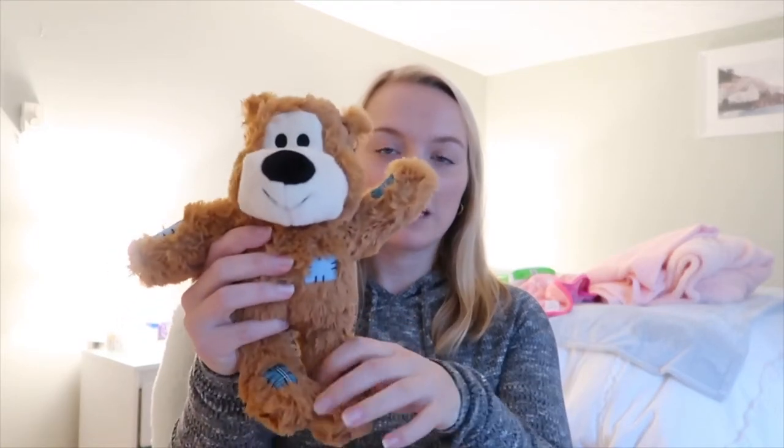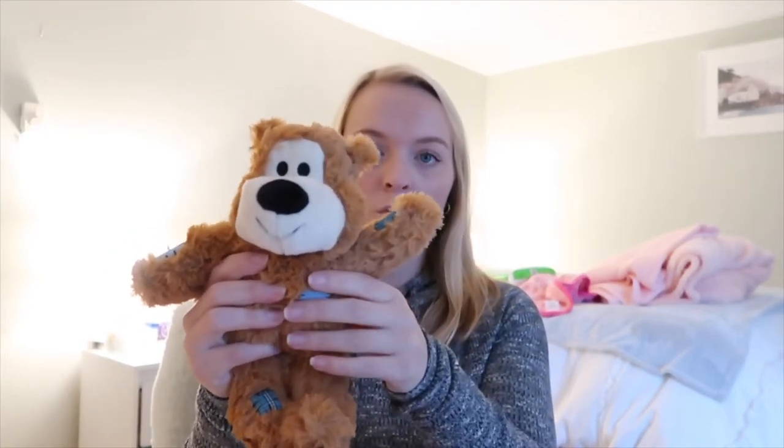And then I got this little stuffed teddy bear, but instead of stuffing, it has rope knots in it, so when it eventually gets shredded, it'll just be the rope and the stuffing won't go everywhere. I also got her this little ball. Cooper loves his ball, so I figured I'd get her a smaller one so she can put it in her mouth. And then I got these little teething keys. They're so cute. Cooper had these too when he was a puppy and he loved them, so I had to get them for Zoey.